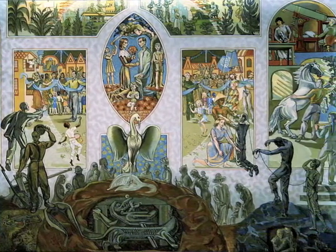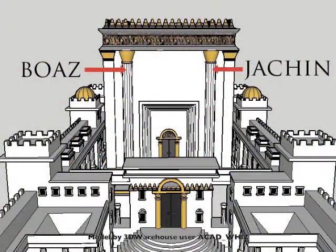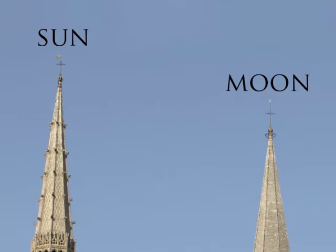Sun and moon are symbolized in Masonic lodges by the columns Boaz on the left and Jachin on the right. Boaz and Jachin originally stood in Solomon's temple in Jerusalem. Boaz symbolizes the sun and Jachin the moon. We'll see this symbolism again in the towers of sun and moon at Chartres Cathedral.